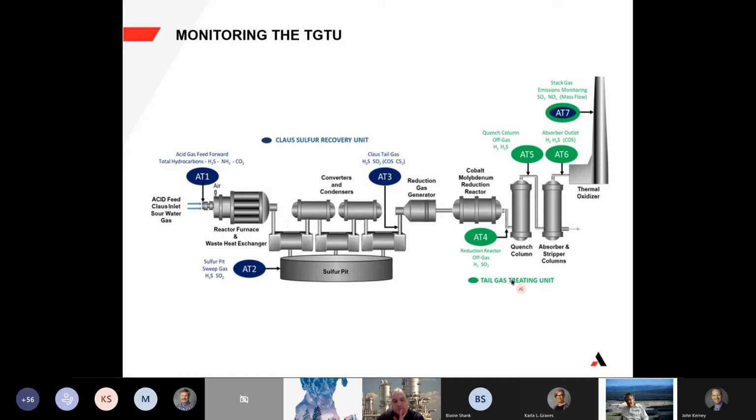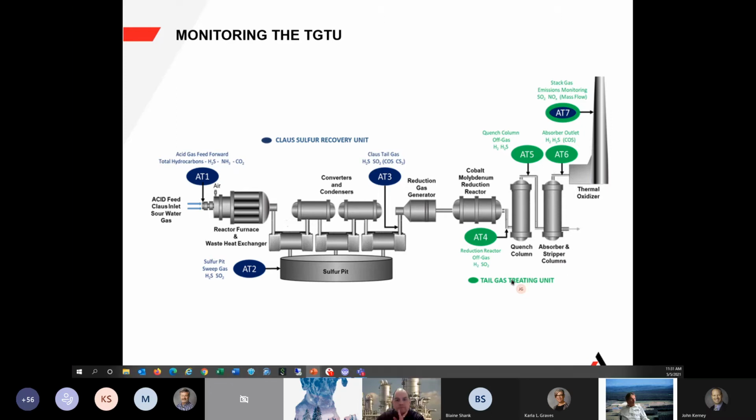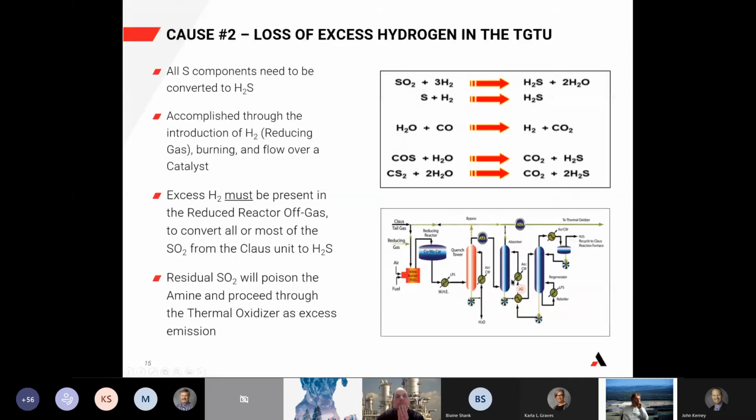One point which we have not touched is the sulfur pit analyzer. So if there is any interest, we can have a separate session for that, as this is a pure safety measurement. Now we will concentrate on the tail gas treatment unit. So you see we have multiple points, and we will concentrate on the quench and the absorber stripper. Those are the 2 points we would like to discuss today. Okay, go for the next slide, please, Michael.